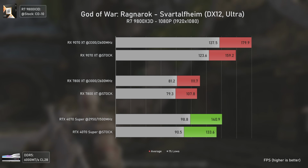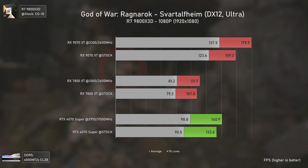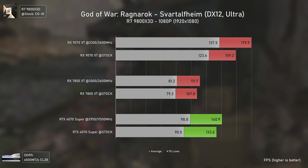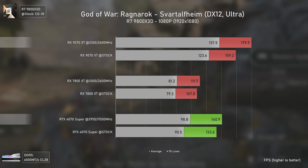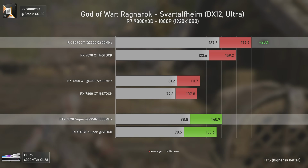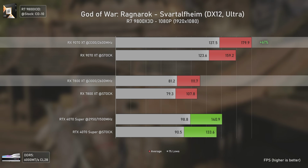And the same happens with God of War Ragnarok. I was honestly impressed to see the Nvidia cards were running better on this game compared to the AMD RDNA 3 ones, even though this game was made for consoles. But I guess the game engine just doesn't really favor the higher latencies that come with having several dies, I guess. As for the results, at 1080p, the 9070 XT is 28% faster than the 4070 Super and a whopping 61% faster than the 7800 XT.